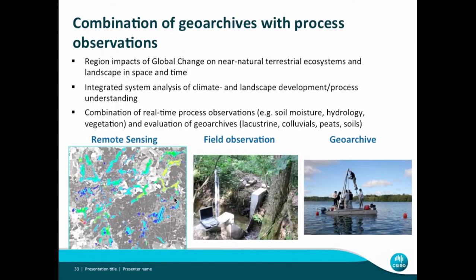Particular trait of the Northeast Observatory is the use of geoarchives. This means looking at lakes and at trees as long-term archives of the past, to then look at processes that happened decades or even centuries ago.